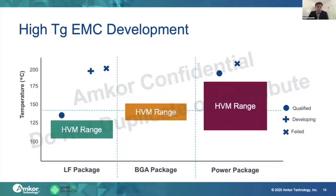Next, if you look at the high TG EMC development, if you look at the typical lead frame devices, the operating range for a device there is in 100 to 120 degrees C. That's where the TG is in that range. And whereas for a BGA package, that would be roughly around 135 to 150. But in power semiconductors, that range is very wide. And depending on the application, it can be as high as 175 degrees and sometimes even higher.